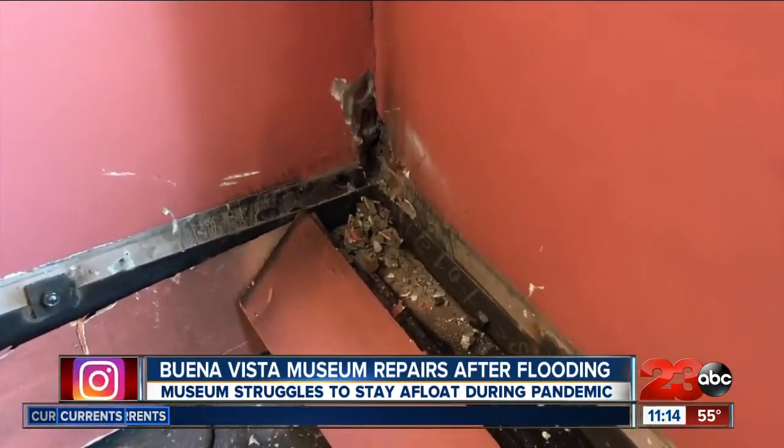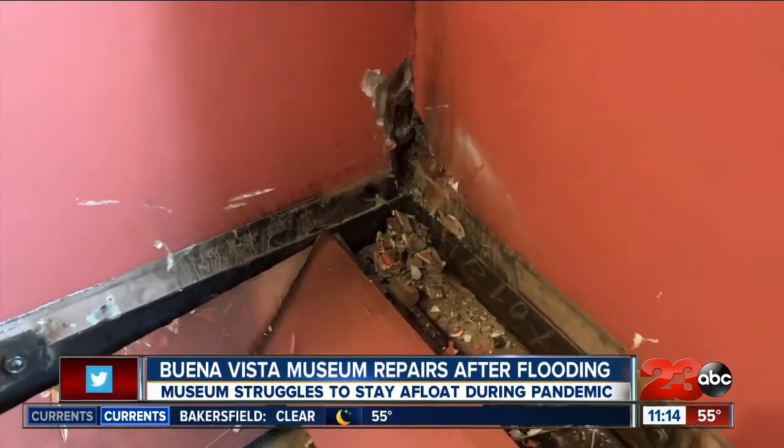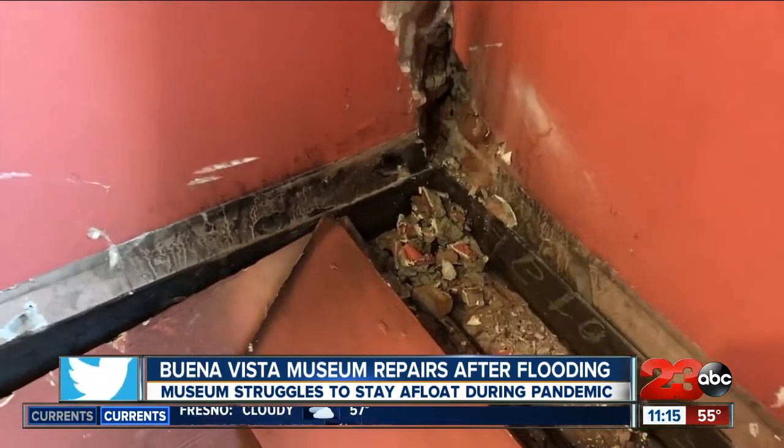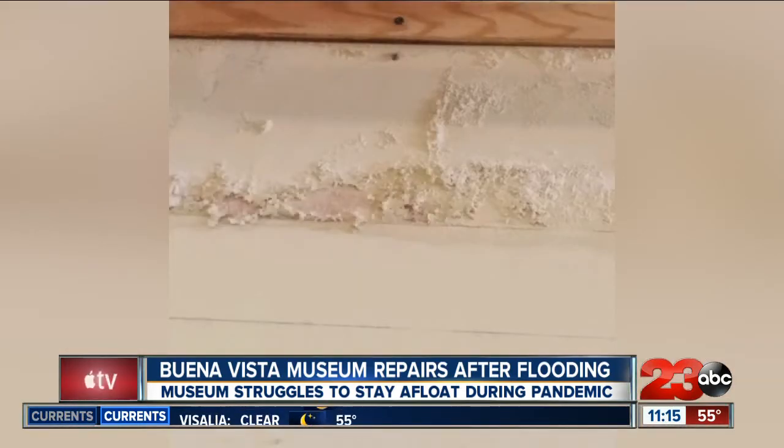At the time, Hendrick thought they had 2 months worth of damage repairs ahead of them. But within the last 3 weeks, they ran into more issues. We thought we were in good shape, and we had the painter come out to start that work. And as he got up onto the upper walls, we noticed that there was some stuff kind of peeling. Hendrick says when they ripped that vinyl wallpaper back, water started pouring out from underneath.